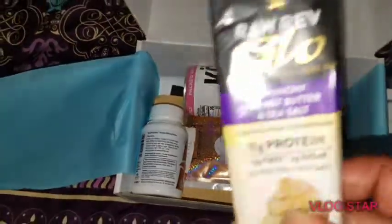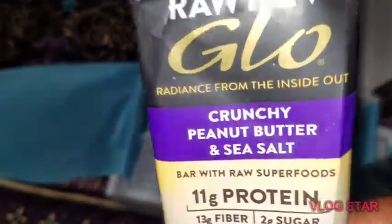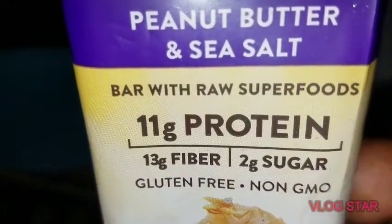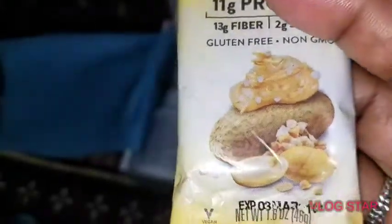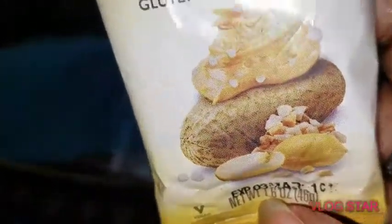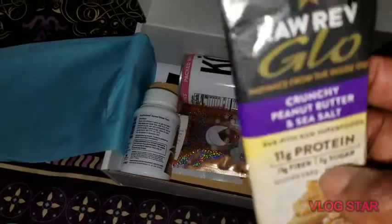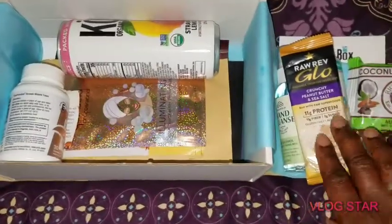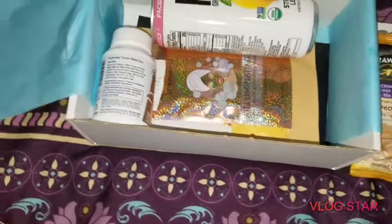All right, next thing I'm going to pull out here is, we've seen this brand before too, RawRev Glow. It says radiance from the inside out. This is a crunchy peanut butter and sea salt protein bar. Look at that, 11 grams of protein. Now it doesn't have the see-through packaging. It is 1.6 ounce, but guys, you can't go wrong with peanuts, peanut butter, sea salt. I mean, you just can't. It's delicious. This is the ultimate pre-workout. You need a protein bar before you work out or after you work out. Me, before. Some people eat protein bars afterwards to save them on calories and to replenish the nutrients. So that's a good one.